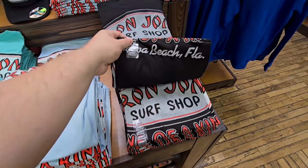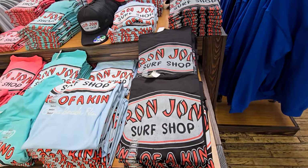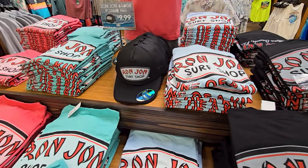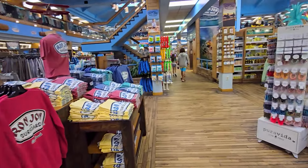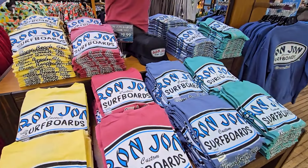This is the biggest shop too, the one you always see the billboards for coming down to Orlando. Near Orlando, you see the billboards split in half, like it's been eaten by a shark on both sides of the interstate. They have a nice hat there. Every color shirt you can imagine they're gonna have in here.